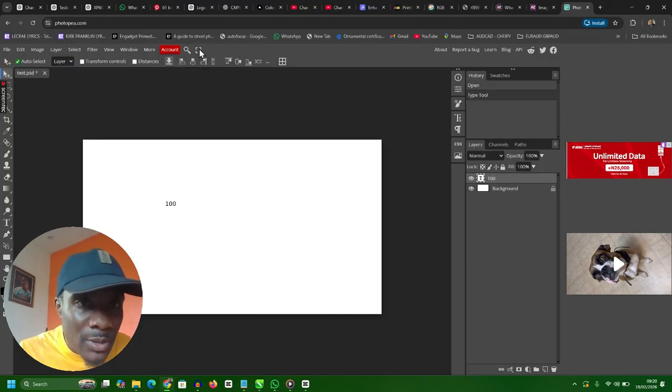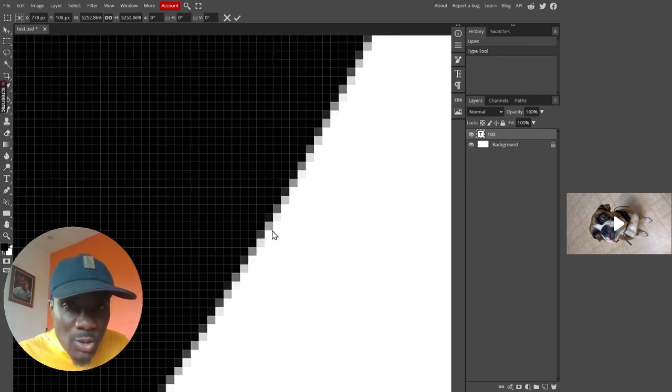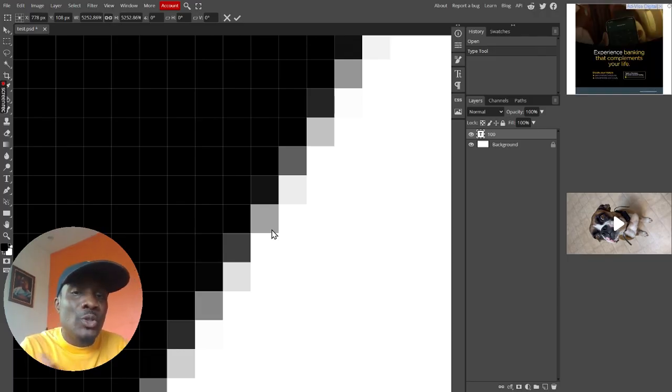Now, I will scale this up. Now, look at me zooming the same text. Look at the way it looks. So this is a challenge that people have with bitmap software. If you are designing with Photoshop, for you to be able to get a scale of this magnitude, you have to design in the size of that magnitude. That's the main challenge. That's the only challenge that you have.